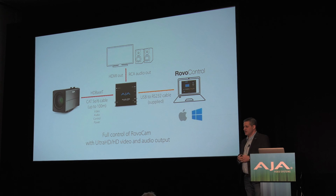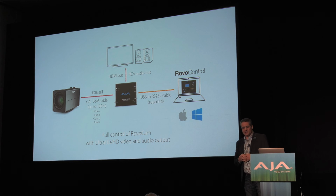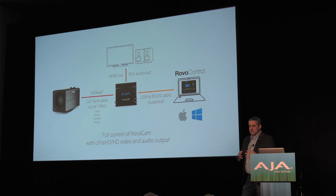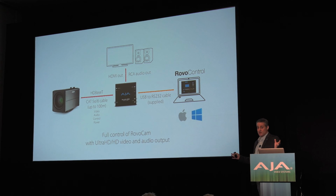And there's a companion mini converter for the RoboCam called the RoboRX HDMI. And when you have that installed, you get video out of the camera to local devices. HD-based T allows you to carry uncompressed Ultra HD and audio, power, and control over one category Ethernet cable up to 100 meters. So really easy technology for people to integrate. We've actually had some really big wins at stadiums and other types of customers that appreciate not only the image quality, but the ease of the integration, just running one cable.